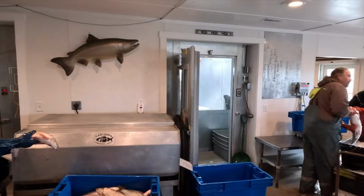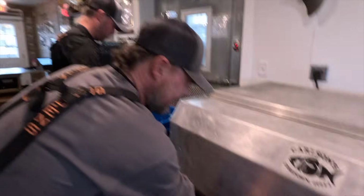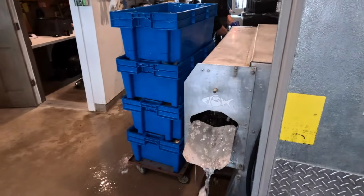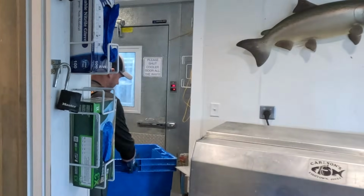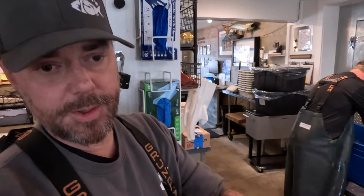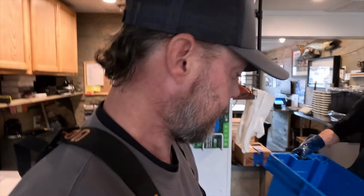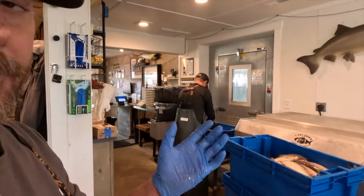What goes on this machine, Nels? This is the scaler. So the whitefish are the only ones we'll scale. Trout we don't scale. Or, I mean, if they get a few walleye or something, we'll send them through. That's nothing really. So we bring them in, weigh them. We really only scale the absolute best that we want for retail. And then the rest of them, put them in this pile. This will be smokers because we need a lot of smokers right now. So scales on them so they don't stick to the racks when we smoke them.